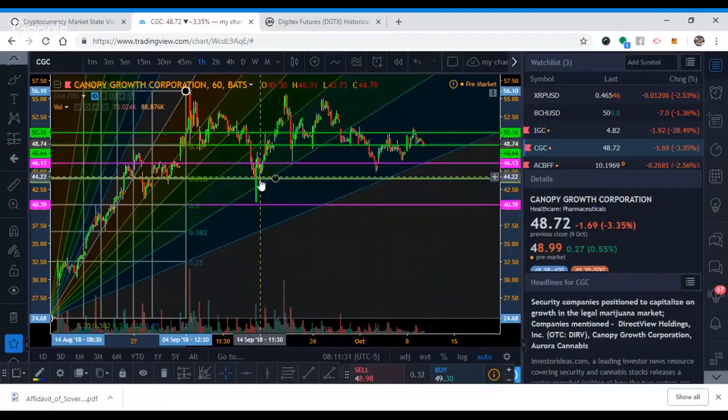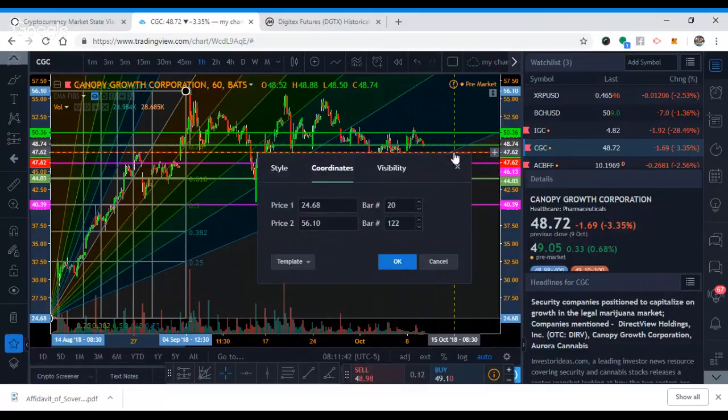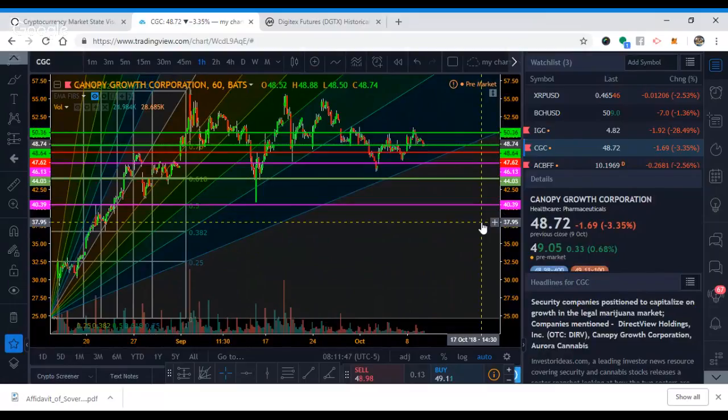You can see actually a couple of hits here. One, two, came back down, tested, broke down, wasn't able to hold. So plotting your support and resistance levels is key. Let me see. In fact, I got another one right here. 47.62. Closed at 48.72. Pre-market trading at 49.05. We did bring a nice amount of news yesterday for CGC.